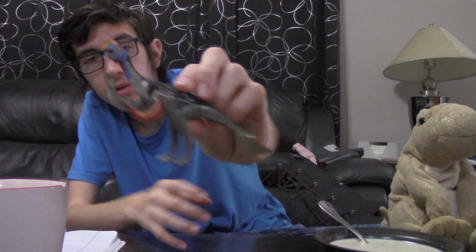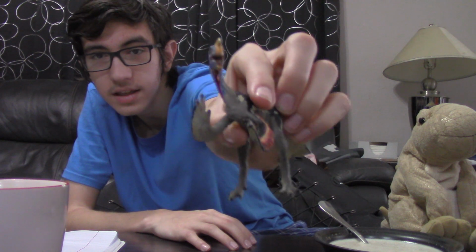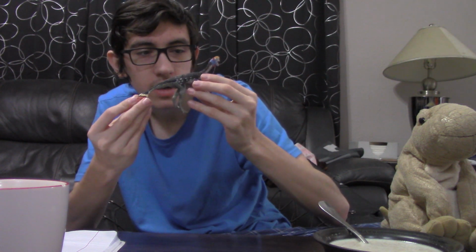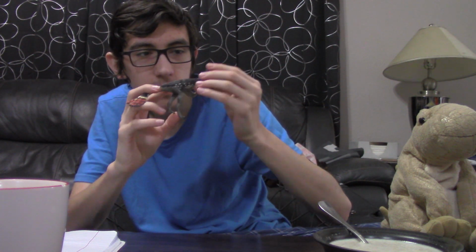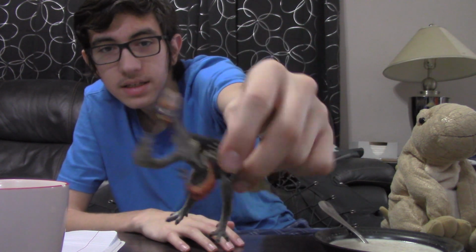Anyways, this is the feathered variant of this Oviraptor, and I just think the colors are lovely. I think it's a very beautiful colors, and the featheration on it is beautiful. I love my feathered dinosaurs, and so the coloration and the sculpting of the feathers are really what brings this one to life for me, and why it makes it definitely an easy 8th place for me.